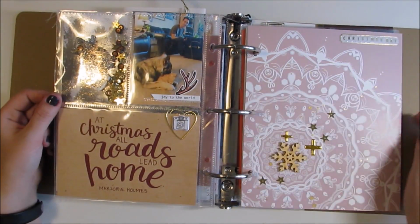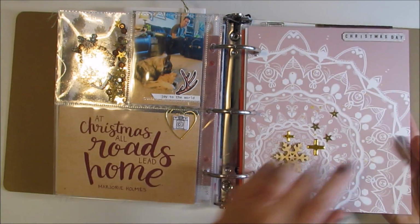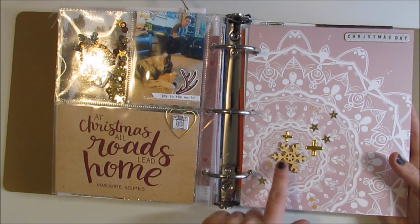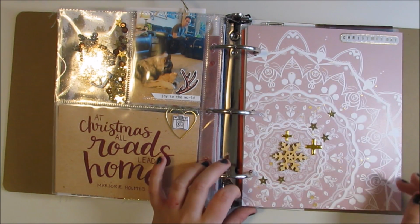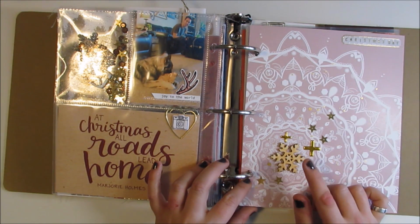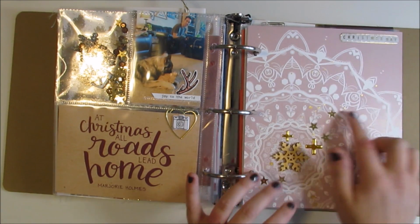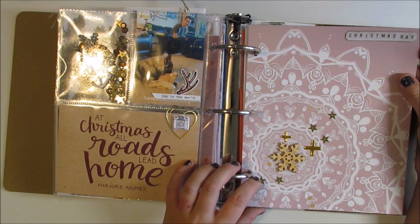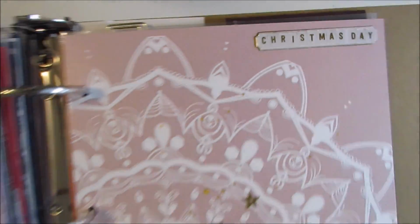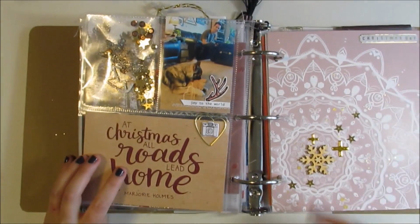And then Christmas Day. So on this page, I sort of wanted to do like a feature page here, just showcasing the pretty paper from the Home for the Holidays collection. So I kept this simple. I just added a wood veneer from Southern Ridge and a couple stickers and sequins, and then this label that says Christmas Day with stickers up there, and then some gold splatter. So it's just kind of a fun feature page.